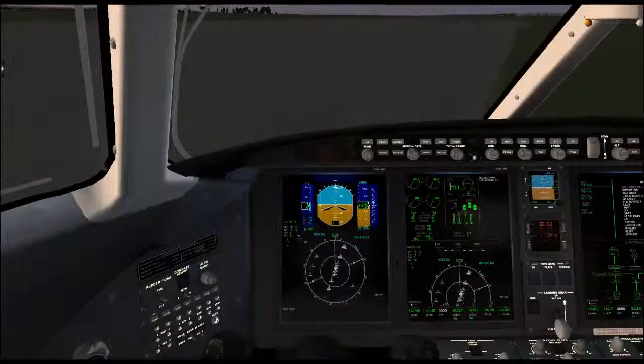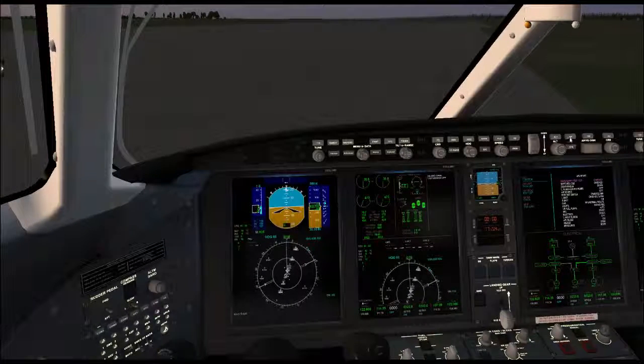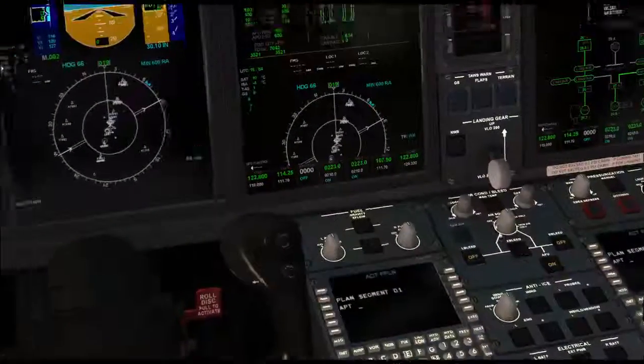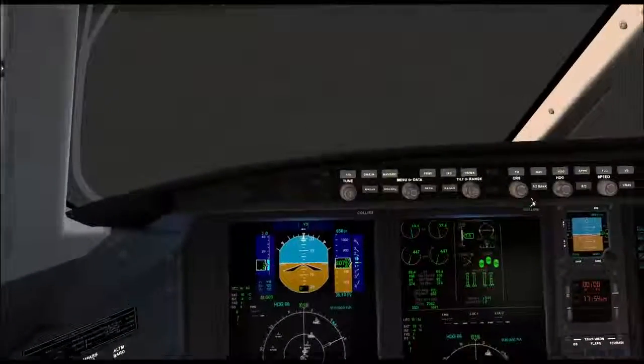Please don't kill me for calling it a game. I suppose it is X-Plane, it's a highly accurate simulation. But anyhow, so your damper can come on, and crossbleed is off, left bleed on, right bleed on, AP bleed off. There we go.